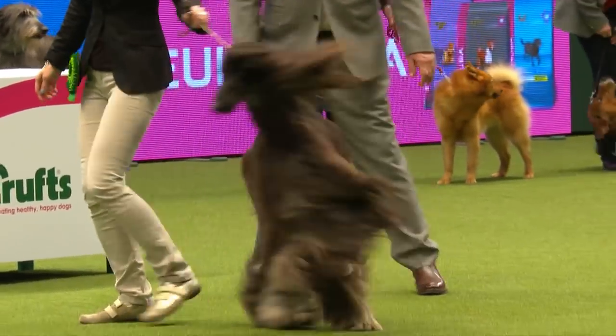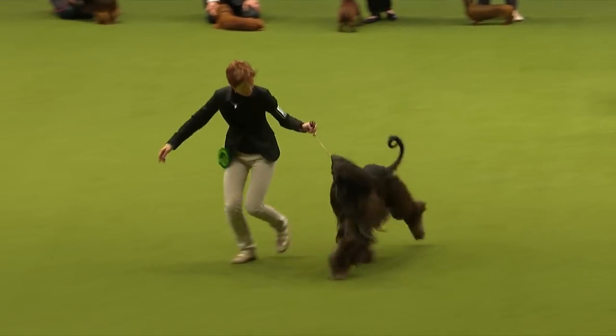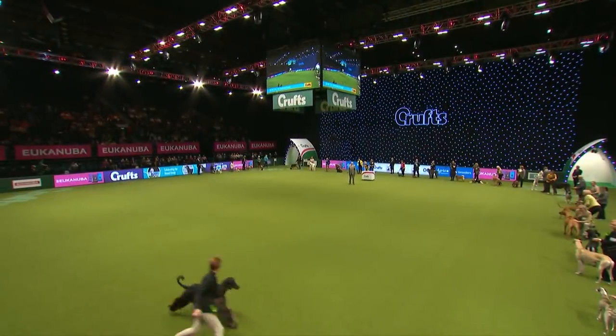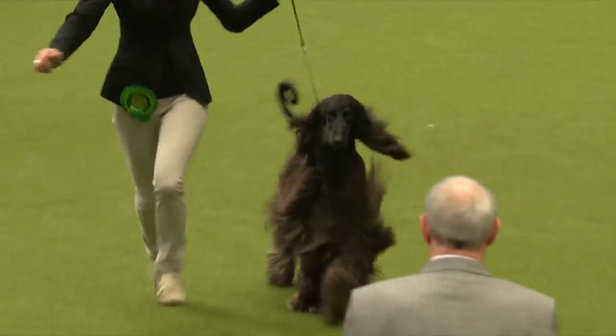Although you say they're glamorous, they also have to be fit to do a day's work. Hunting on the plains or the rocky mountains of Afghanistan, it's thought that the coat was developed for the dogs which hunted in the higher altitude and gave them protection against the cold. Yes.